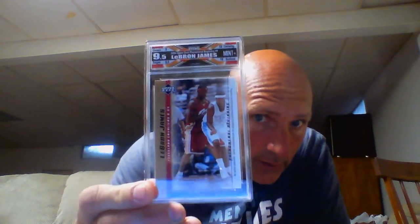Here we go, an empty box. And the first stack of LeBron James cards. So here we go. Phenomenal Beginnings number 9. This one came in at a 9.5. So as you can see, a couple of 10s, a 9 on the corners, a 9.5 on the edges. Try to get this so we can see these a little better as I flip them up. And again, I've got 2 complete sets of these, and I just wanted them graded.